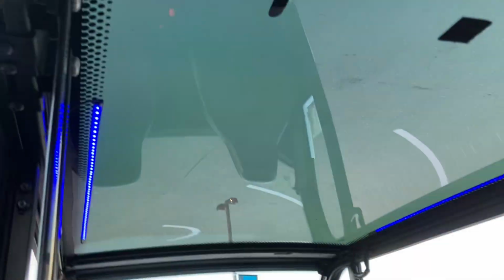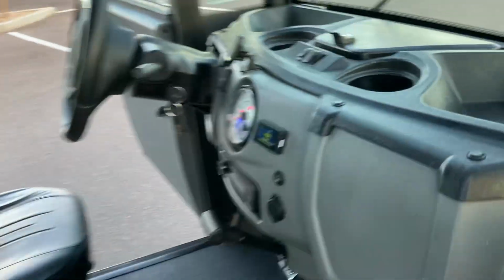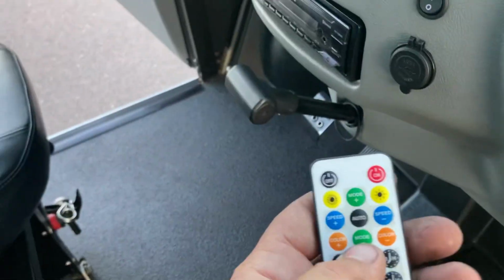So you see the blue lights going down the sides, and then there's blue LED lights that are under the seats, and then these are all on remote. So once you activate that light, you could turn the lights to red or blue or pink or whatever you want. You basically just take this and change it to whatever you want to do.